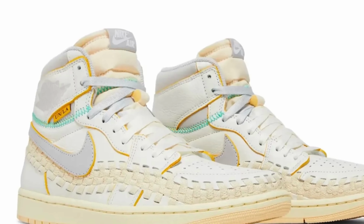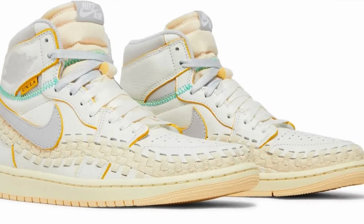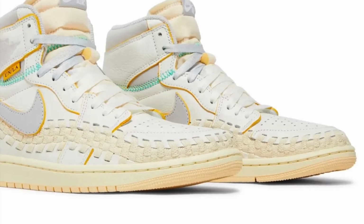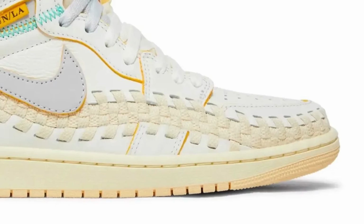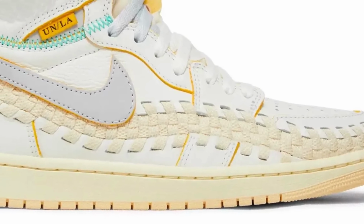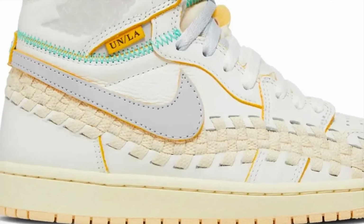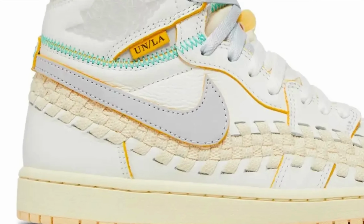So if you're not familiar, this shoe is a collaboration between Union LA, Buffy's Beauty Supply, which is actually run by one of the founders of Union LA, and of course Air Jordan, or Jordan Brand. And the detail that really turns a lot of people off is the woven detail that wraps all the way around the upper of the shoe, which was actually taken from the Nike Footscape. And apparently the reason that they put this detail on the shoe is because the founder of Buffy's Beauty Supply really loved that detail.